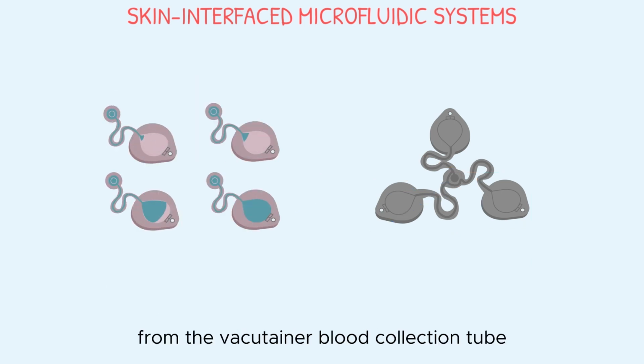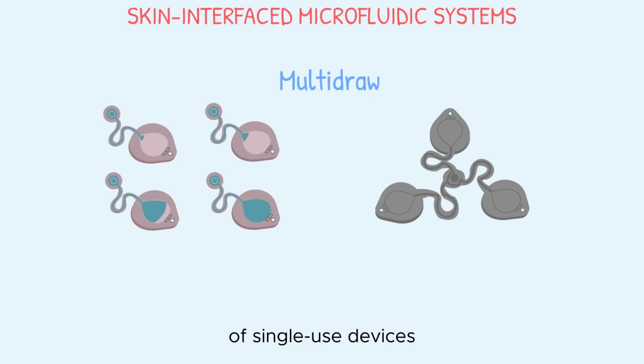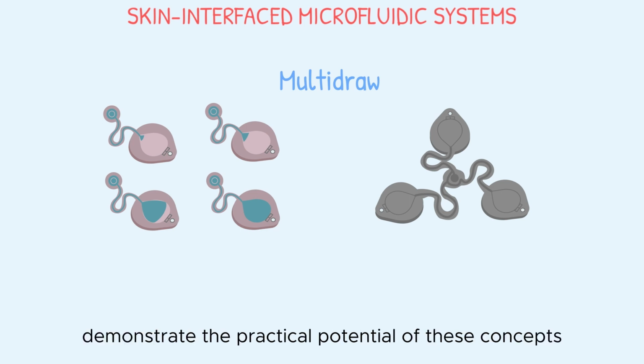Drawing inspiration from the Vacutainer blood collection tube, the sweatainer system introduces a novel mode of sweat collection, termed multi-draw. This method overcomes the inherent limitations of single-use devices by enabling the collection of multiple, independent, pristine sweat samples during a single collection period. Field studies of the sweatainer system demonstrate the practical potential of these concepts.